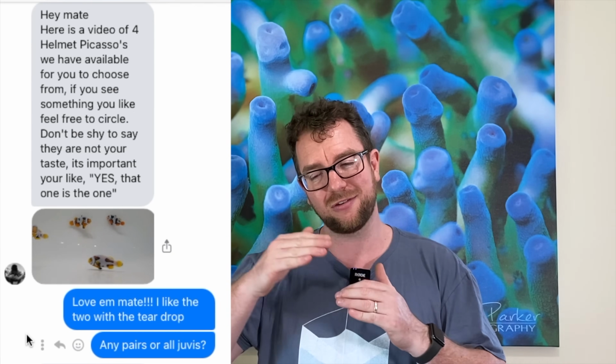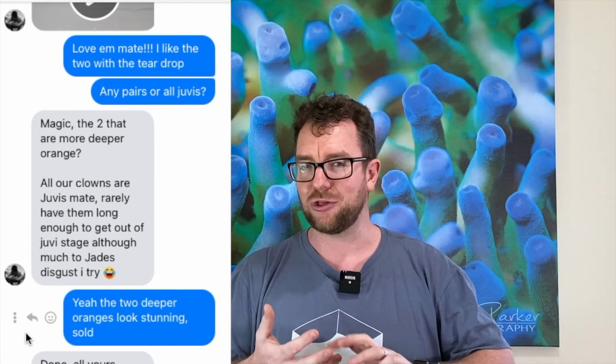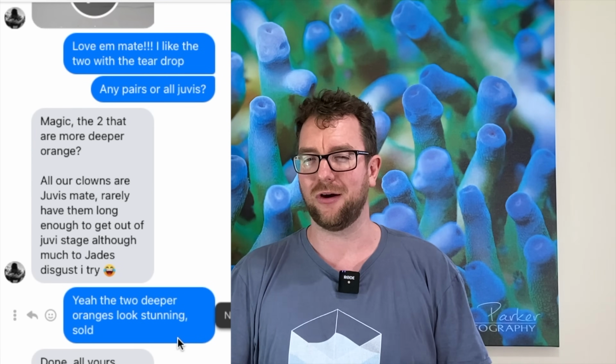A Picasso that's just leveled up a little bit more, and they've got some crazy little markings on their head. They're not completely white. I really need white, orange, and black in my clownfish. I need to see all 3 colors. Otherwise, to me, they just don't look like clownfish. So these ones absolutely tick the bill.